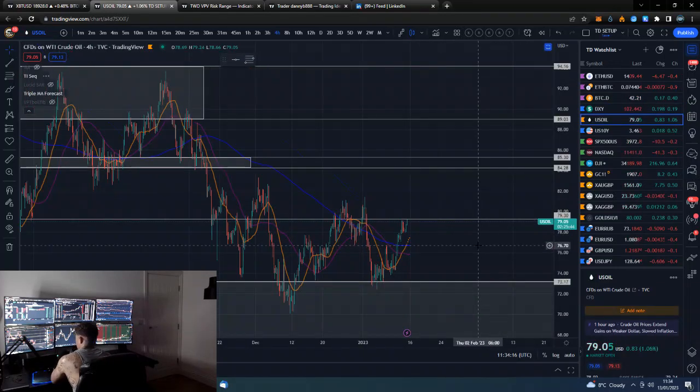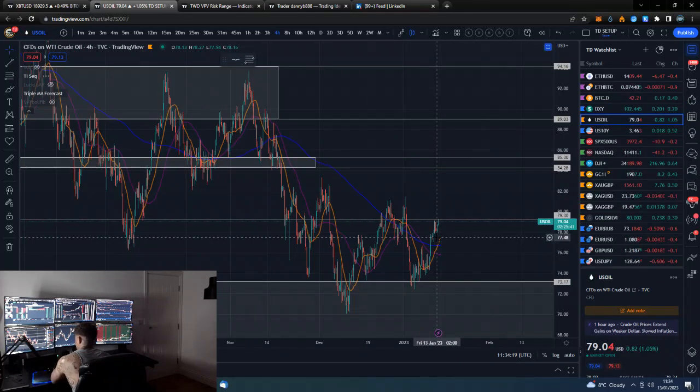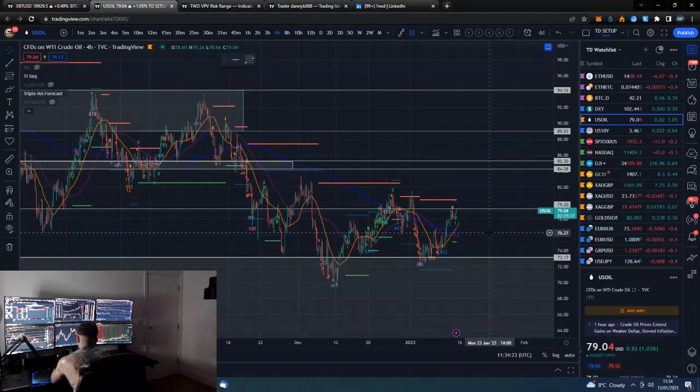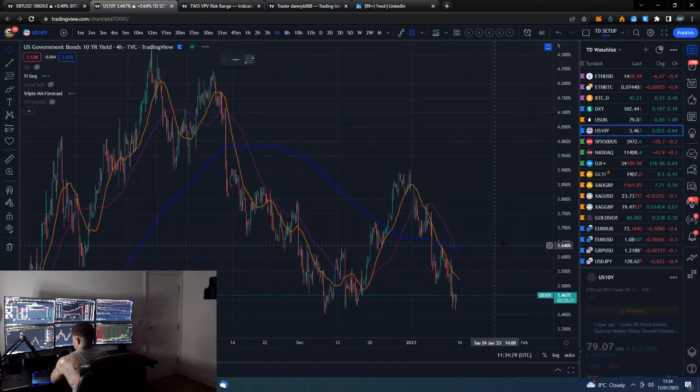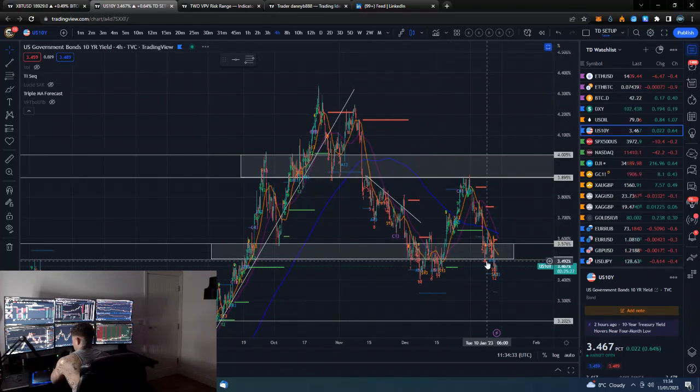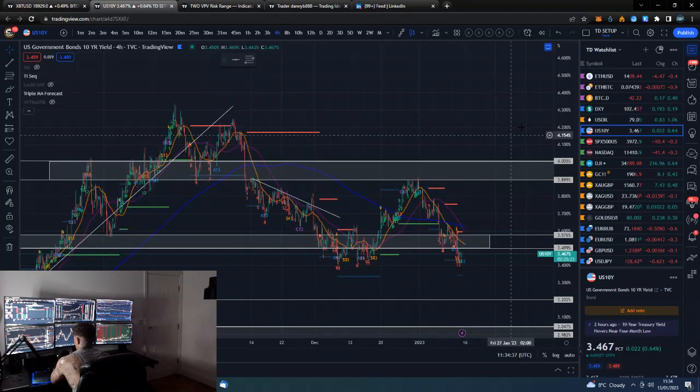Good to see oil up as well as of today, as of these current times. Oil is more just a barometer of the health of the global economy. The 10-year is down there below this support now, and actually around about these recent lows. So that is good. That is looking good for our risk assets. We'll have a quick glance at gold as well.